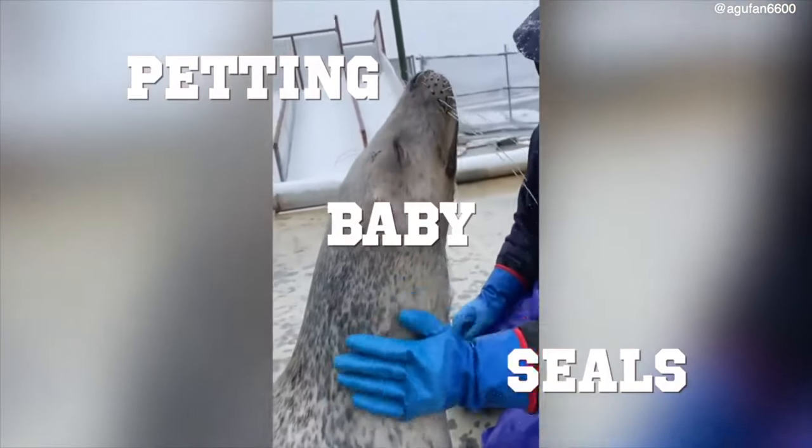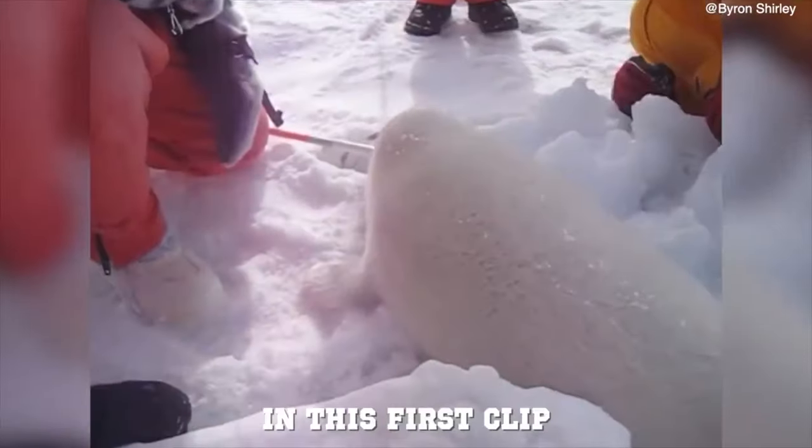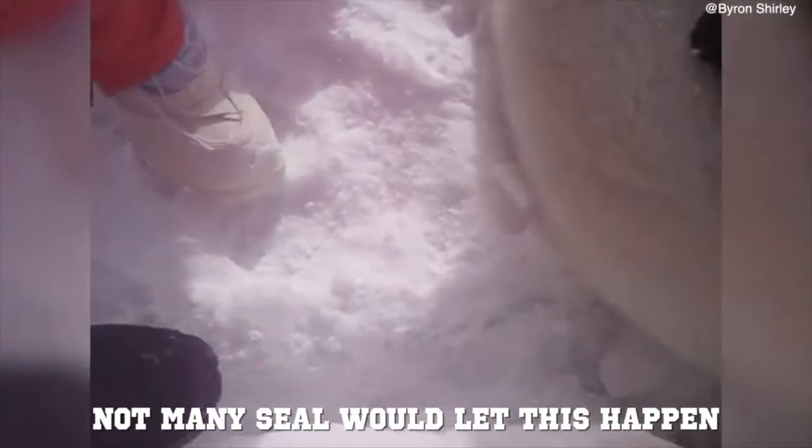Petting baby seals. In this first clip, we have a baby harp seal that came up to an expedition group and the seal let them pet it. Not many seals would let this happen.